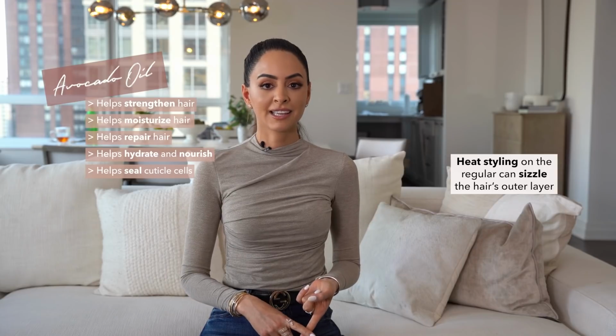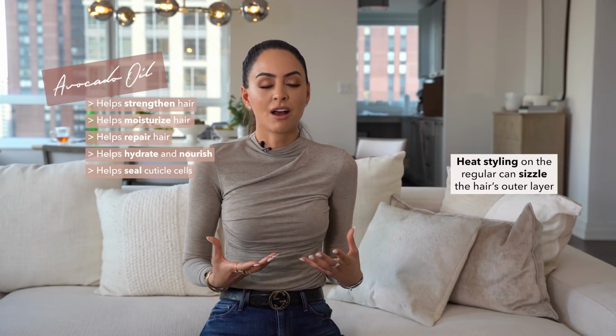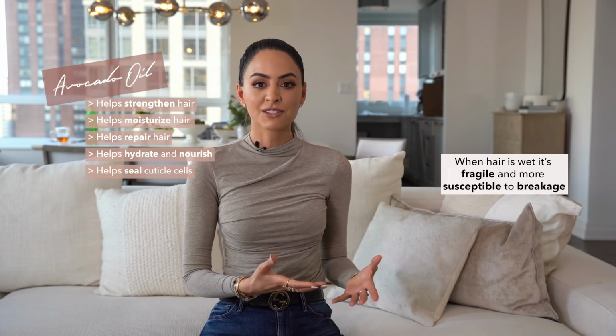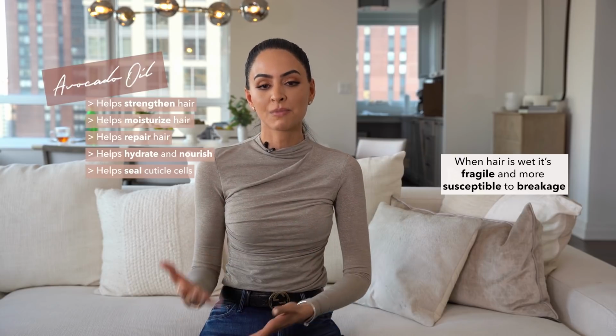Heat styling can absolutely break your hair, especially if you're not using a heat protectant. Styling your hair when it's wet is really not a good thing. I used to always get out of the shower and put my hair in a tight bun. It just feels good to get it out of your face. But apparently what I've learned is that putting your hair up or styling it when it's wet, it's really, really vulnerable then. So that can also cause a lot of breakage. So just some random tips there.